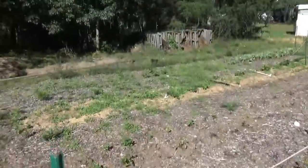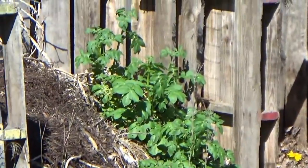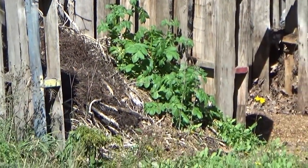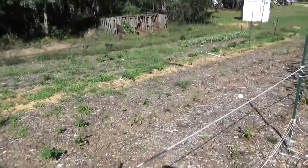Oh, and over in the compost bin is some really bushy potatoes growing from compost. How funny is that? So they're growing. We're gonna have a harvest in the compost bin.